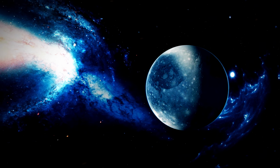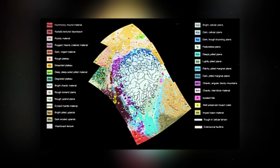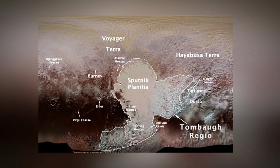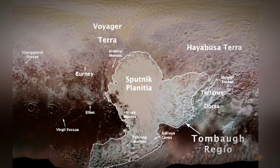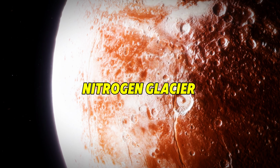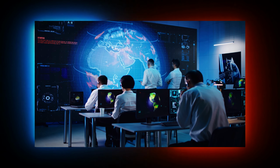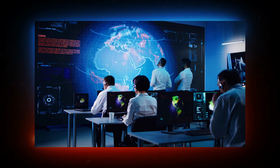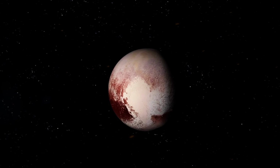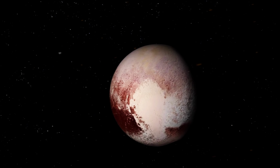The frozen heart of Pluto is hiding something monumental. One of the most astonishing findings is the possibility that Pluto's iconic heart-shaped glacier, Sputnik Planitia, could be covering a hidden ocean. This isn't just any ordinary ice field, it's a nitrogen glacier extending across more than 1 million square miles. Beneath this thick layer of frozen nitrogen, researchers believe there could be a vast reservoir of liquid water. If this turns out to be true, it means Pluto has been defying expectations for billions of years.